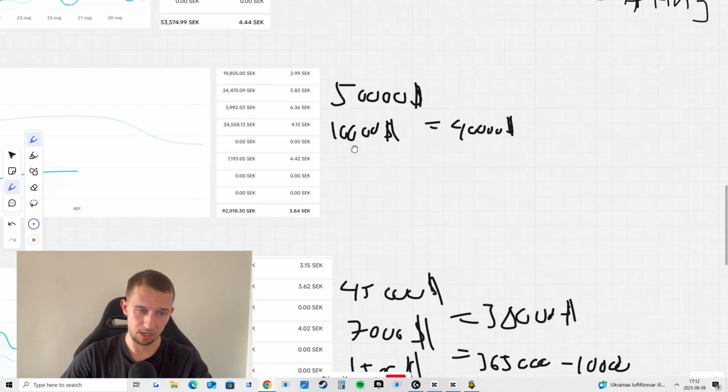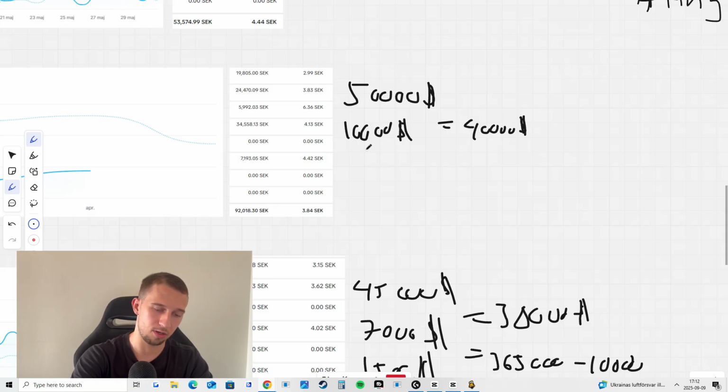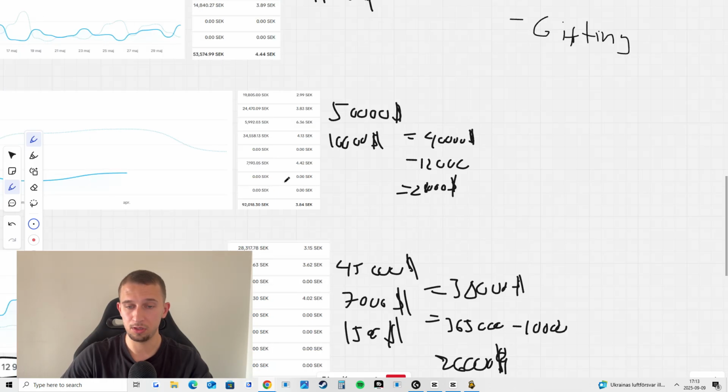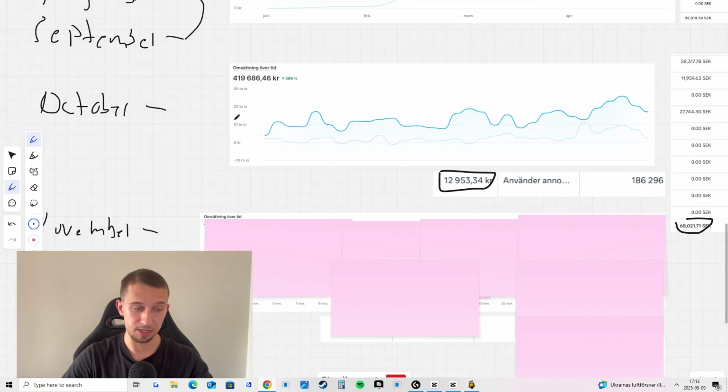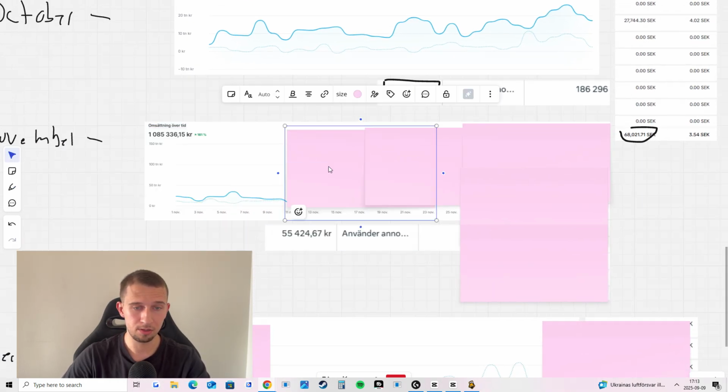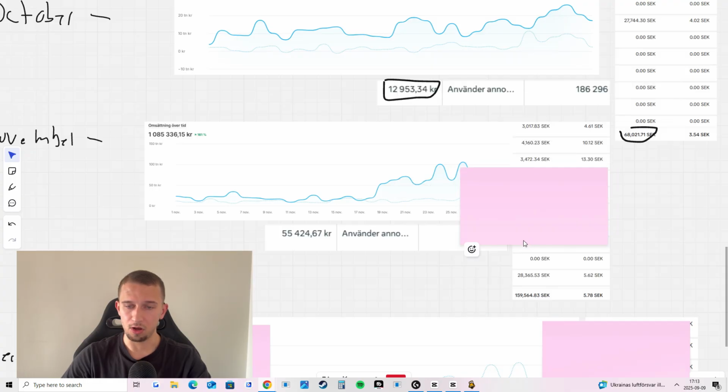And then here you can see $40,000 times 0.3. Gosh, my calculator is not feeling good. Minus 12,000, and that equals $28,000. So a lot of profit. But then comes November, which is the best month I had. So let's remove all of this.